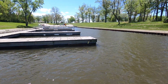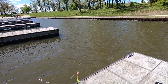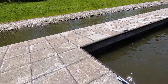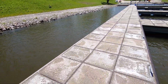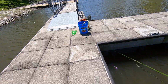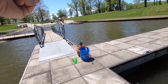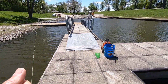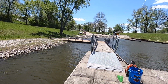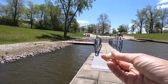Hey, that felt like one. Lost both my nibbles. I guess we'll give it a little tipping. Oh man, I tell you, they are really making me work for them today. Onesie twosie, here and there. That's all I'm getting, in between gale force winds.